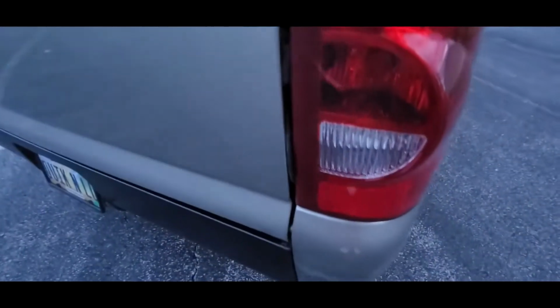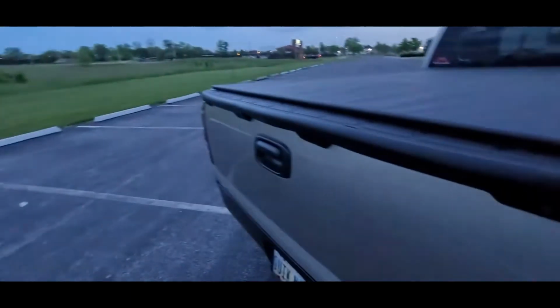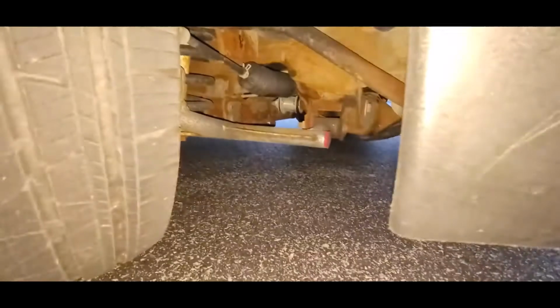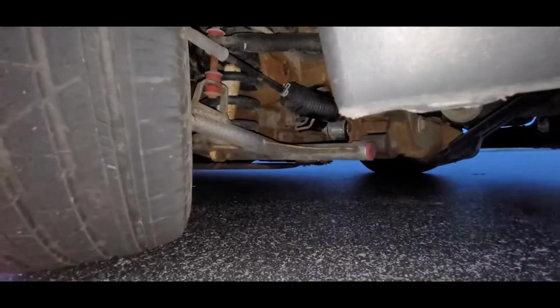This thing drives me up a wall. I'm going to fix that later, but I hate how this side likes to pop out every now and then, while that side doesn't do it. Let's see in there. Let me turn my flash on real quick. You can see the control arm setup and all that.